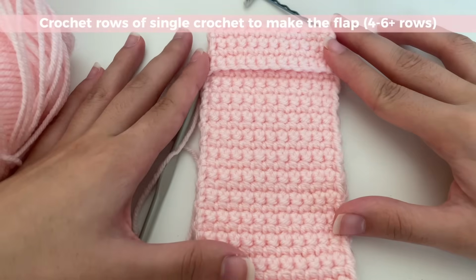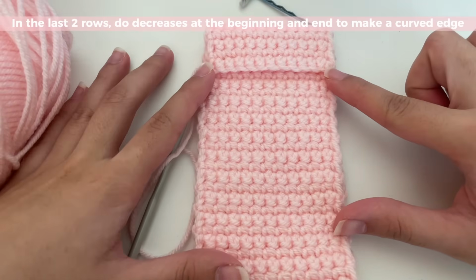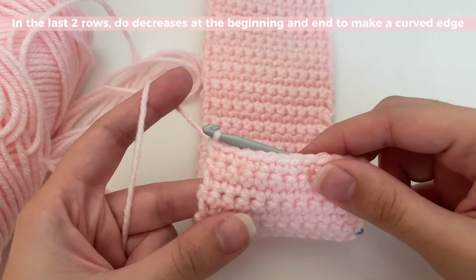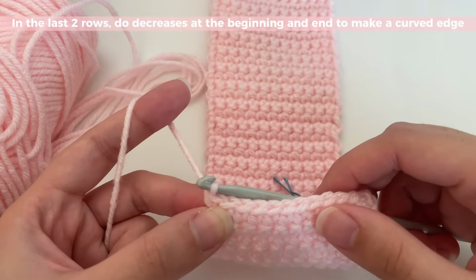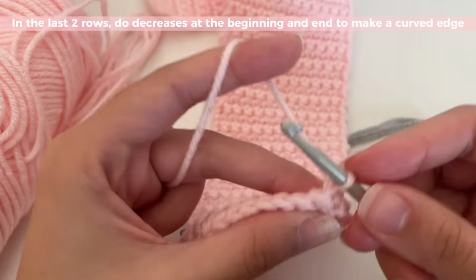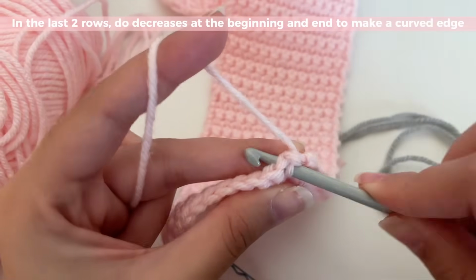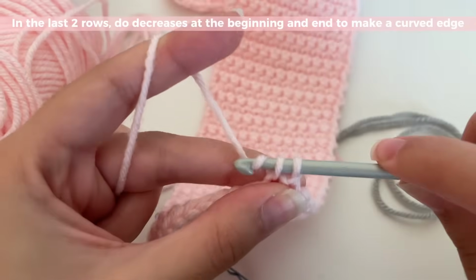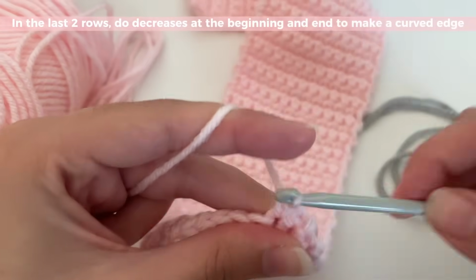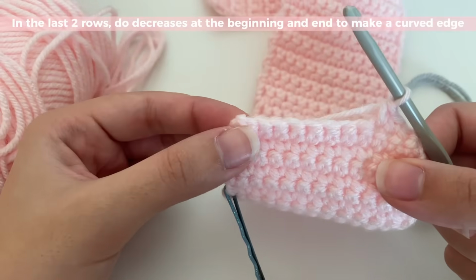I've done around 6 rows, and now in the very last row we're going to be doing 2 decreases on the side to give our pencil case this nice curved edge. To make the curved edge, don't chain one when you're starting your next row. Instead, directly just turn your work and then skip the first stitch and go into the second stitch over there and make a single crochet like that, and then go ahead and just single crochet into all of the other stitches until you've got only 2 stitches left over here.